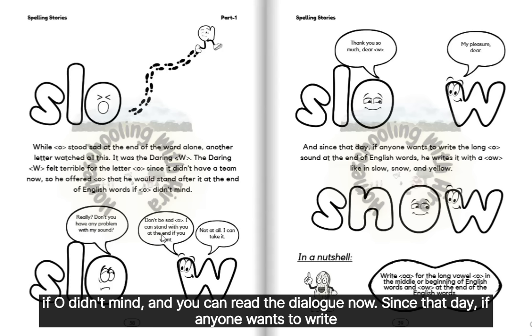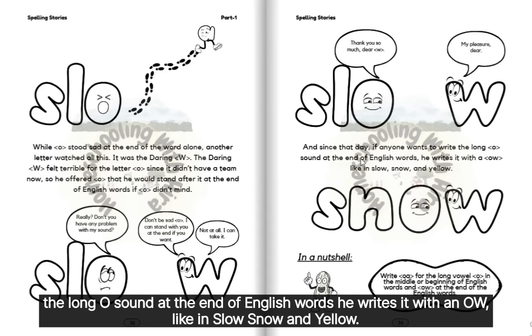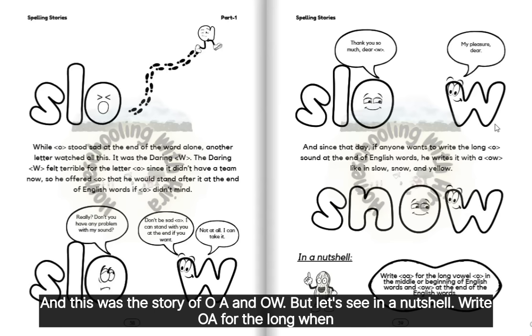And you can read the dialogues now. Since that day, if anyone wants to write the long O sound at the end of English words, he writes it with OW, like in slow, snow, and yellow. And this was the story of OA and OW. But let's see it in a nutshell.